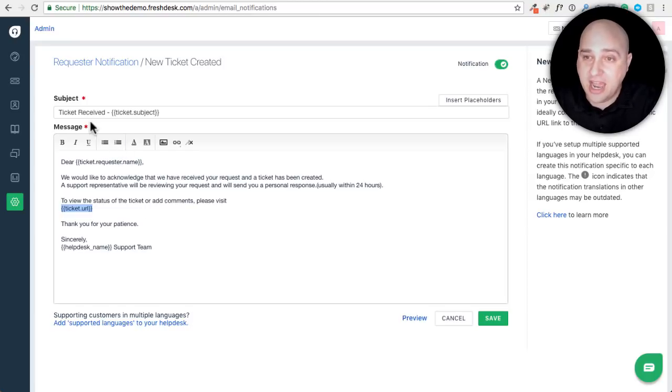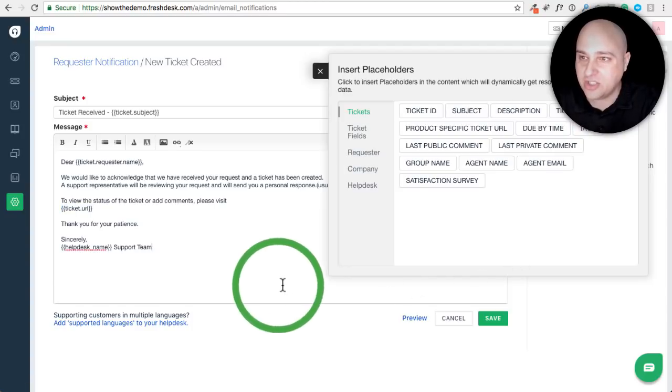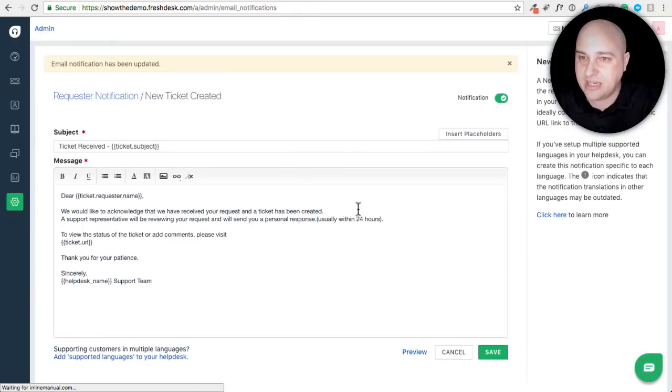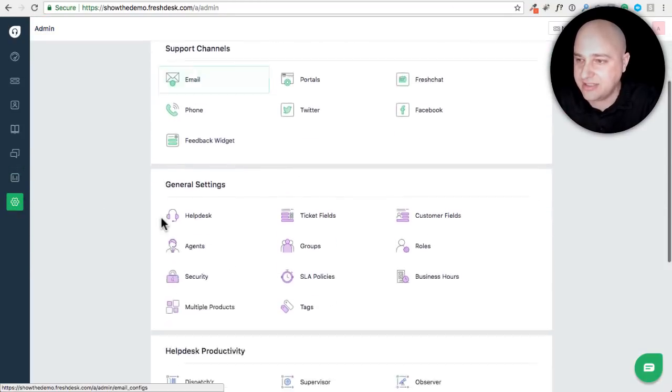For me, I have changed my subject line and I've changed this text entirely to make it seem more personable. Here are those placeholders, which I called tokens. These are the various placeholders: the name, first name, last name, and the URL for the ticket that was just created. Okay, let me click on Save right here, and let's get out of here and go back into our settings. I spent a lot of time there. We're going to do a test ticket here in a second.